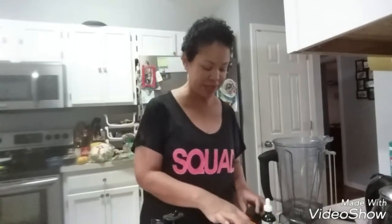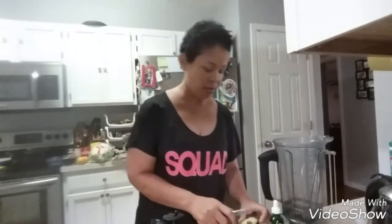I'm trying something new. A really good green smoothie. I've done them a couple times, but not like this. I am adding 1.6 ounces of English cucumber with the skin on. I'm adding an avocado. Little seed. Break. Two and a half on the dot ounces of avocado, 4 ounces of super greens.